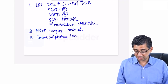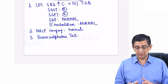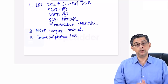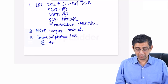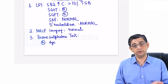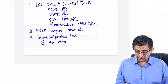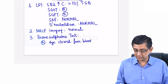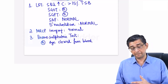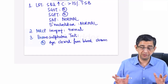Now please try to understand what actually happens in the bromosulfophthalein test. You give an IV dye by the name of BSP to the person. You check for BSP levels after 90 minutes of giving this injection. In a normal person, the dye is cleared from the bloodstream by the hepatocytes and then excreted into the bile. Therefore, after 90 minutes in a normal person, BSP will not be found.